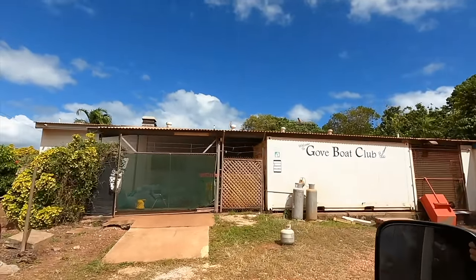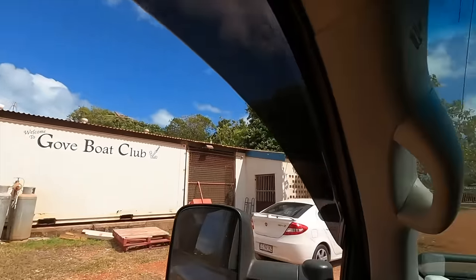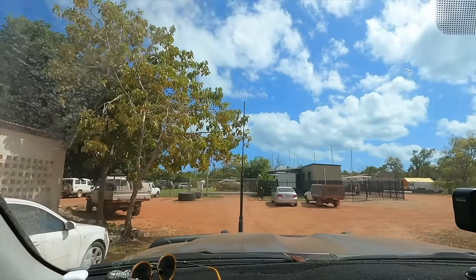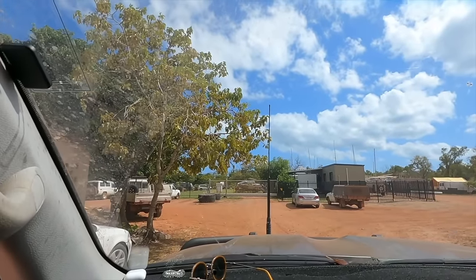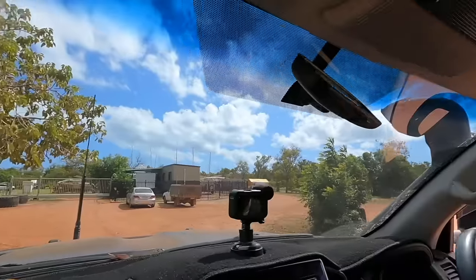Welcome to Gove Boat Club. There you go. Well, here we are. Go and get a pin code. Check in, nice grassy site. It looks mint. It's only 18 sites here, yeah? I can't remember, I think there was only 18 at the Walkabout Lodge. It looks like it's a pretty small campground though.